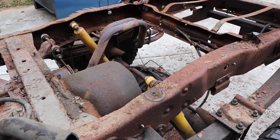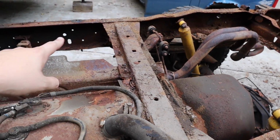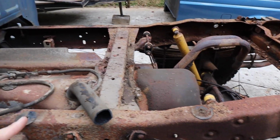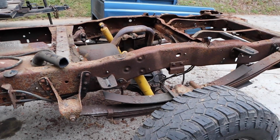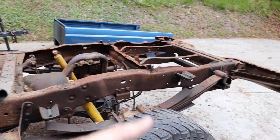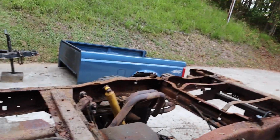It's just covered in rust. I mean, you can see everything chunking off here and everything. So the plan is we're actually going to take this thing, and allegedly we're going to drive it, get a bunch of this rust blown off of it, and take it out of the car wash and blast it off. And Dad's got some rust preventative coating.